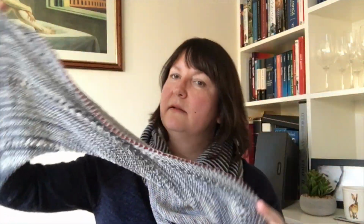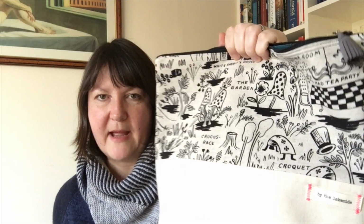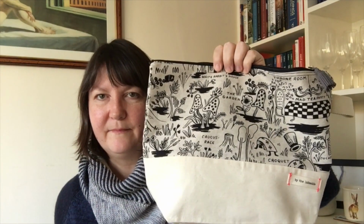Really like that. The yarn is gorgeously soft. The garter stitch makes this a really smushy, lovely shawl, and that will, I think, get lots of wear once it is finally off the needles. I'm keeping that in my gorgeous By the Lakeside bag from Sandy.